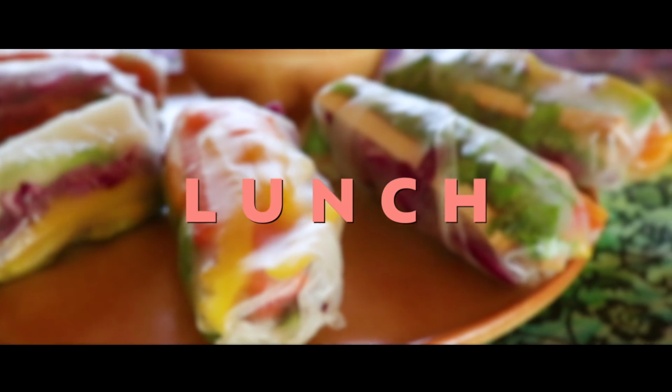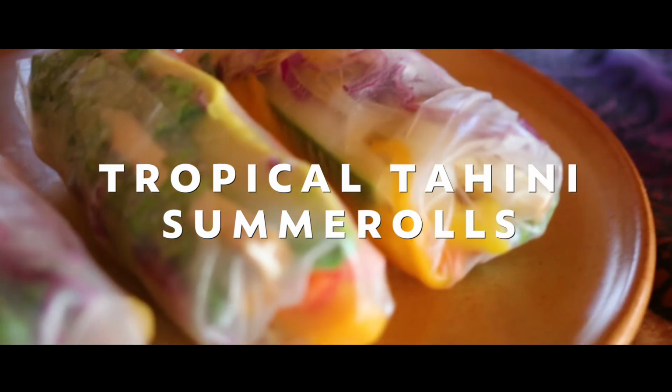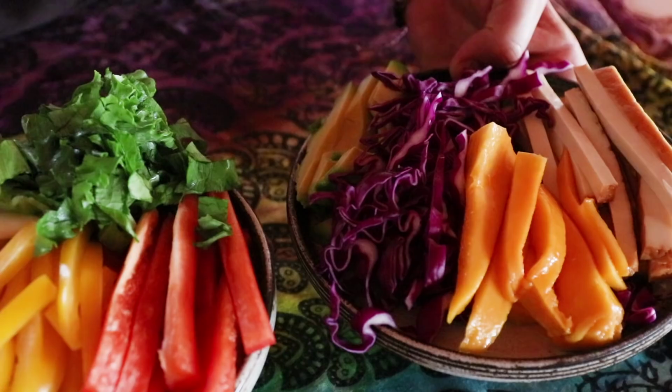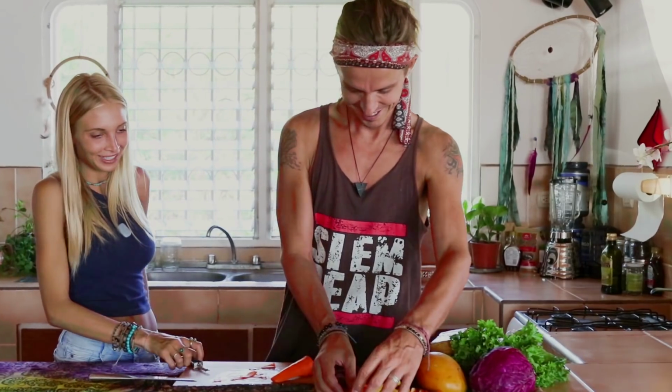For lunch today, we are going to make the tropical tahini summer rolls, which are one of my favorites. It's just a great different way to still consume your veggies, but in a different format than just a salad bowl. And these summer rolls are so healthy, so good for you, and pretty fast to make. So if you are on the go, you can whip them up.